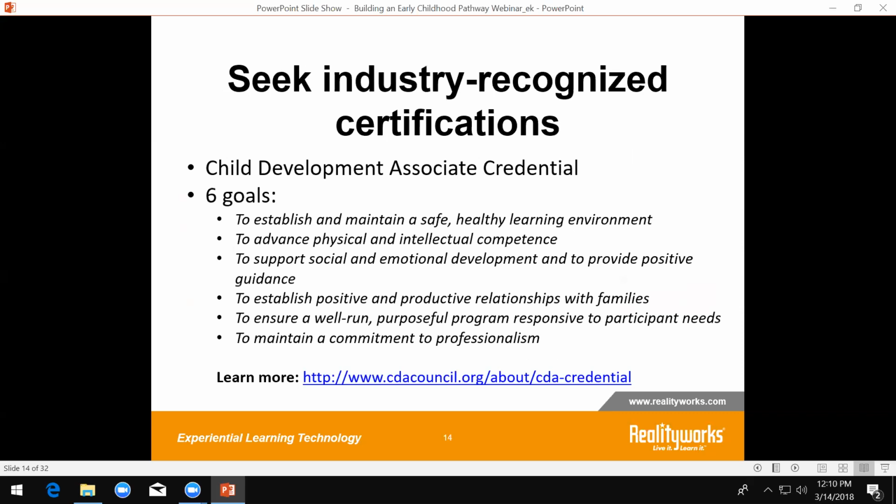Now, many districts require that any career pathways created lead to some sort of industry-recognized certifications or credentials. The Child Development Associate, also known as the CDA credential, is the most widely recognized credential in early childhood education, and it's a key stepping stone on the path to career advancement in early childhood. The CDA credential is based on a core set of competency standards which guide early care professionals as they work toward becoming qualified teachers of young children.